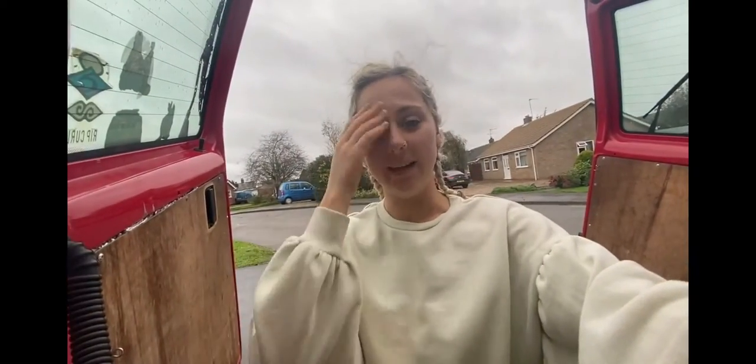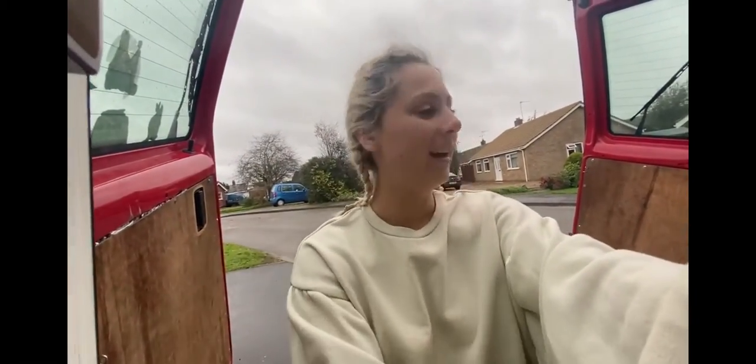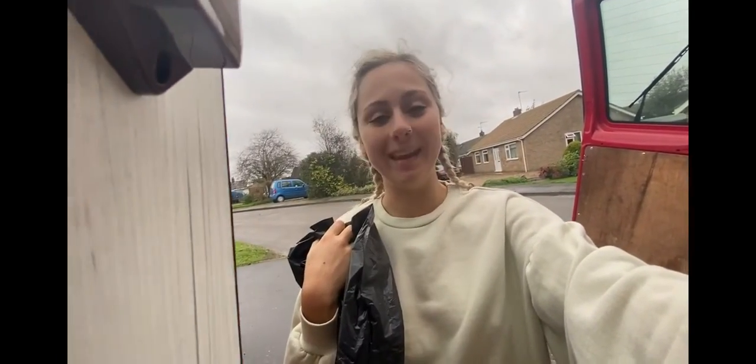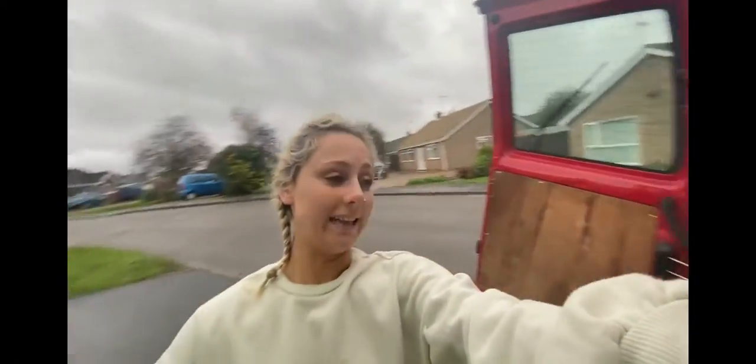So it's very windy, and I'm trying to cover up the bed with some bin bags, but they keep blowing away. I'm going to be doing the back doors, getting them sanded down and hopefully painted, so wish us luck in this horrible weather.